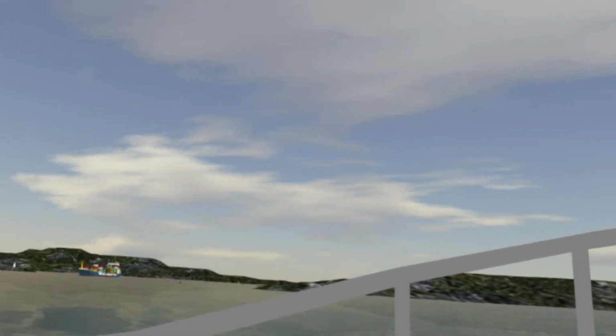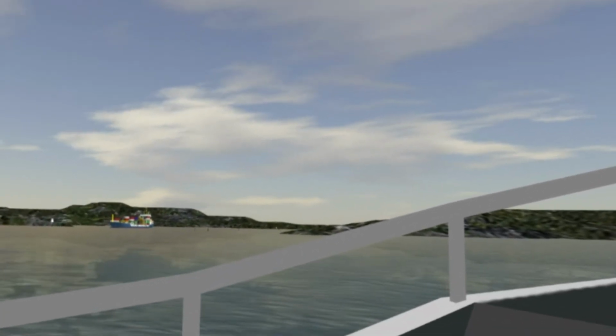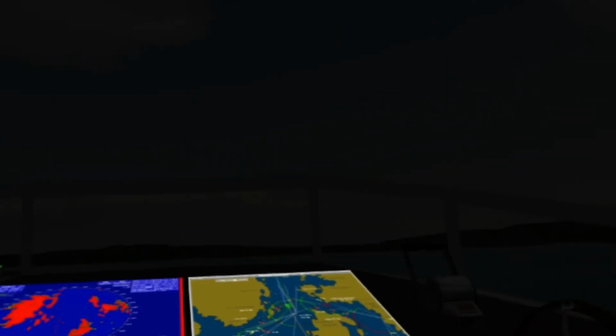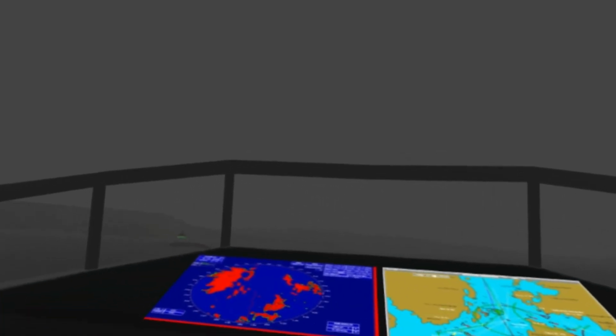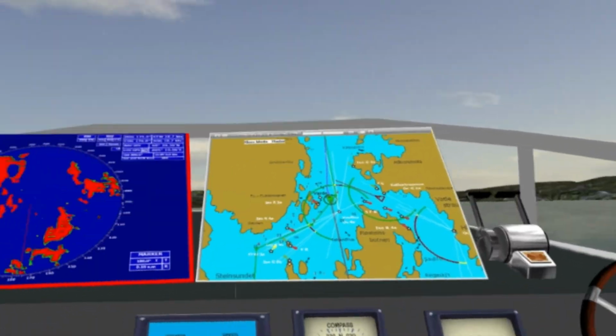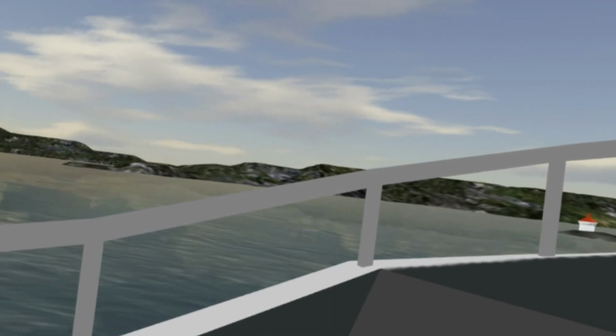It is nice, though, that there are other boats also on their courses. That's cool, I guess. And, like I said, it could be nighttime. It could be foggy. You can put the radar view closer to you if you want. But with the visual, oh man, it crashed again.